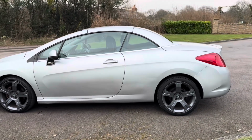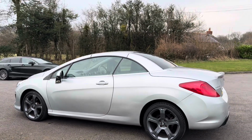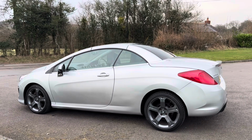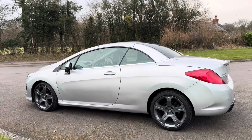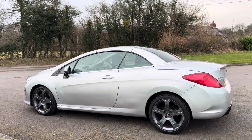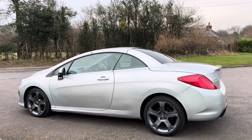And it's done 150,000 miles. I took it in part exchange, and I probably didn't appreciate at the time quite how rare it was, because I've been looking around and there's not many of these around with this spec and with this gearbox. So it's a nice little find, I think. I'll take you around it. It's not a perfect car by any means, but we'll give you a nice, honest tour around the car and show you how it's worn its 150,000 miles.